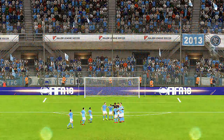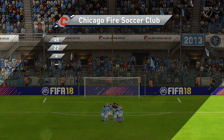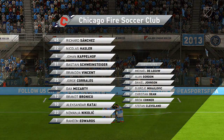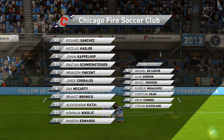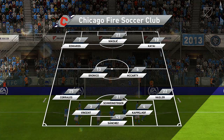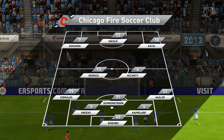This is how the visitors shape up. We put it up as a 5-2-3. It could be 3-4-3, couldn't it, if the wide players get forward from the back? Yeah, I think it's one of those, it could be anything the manager wants it to be. He has got some very talented lads out there, though.